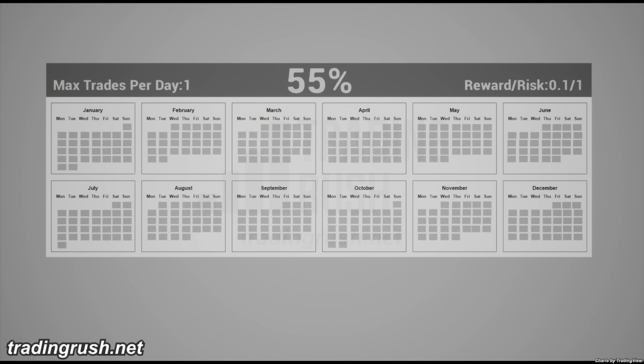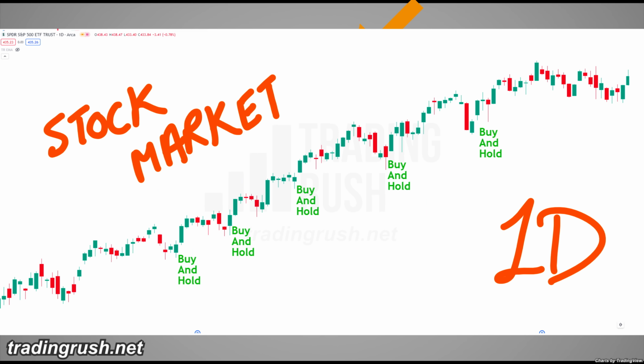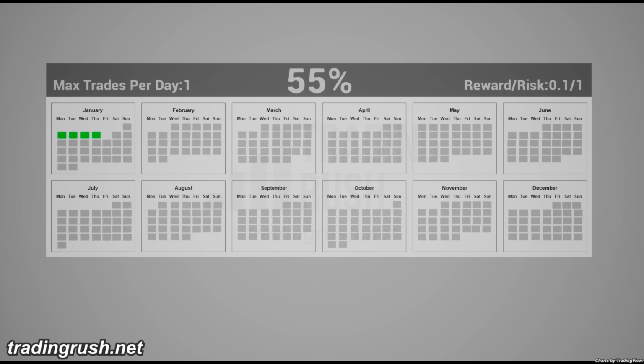So, in the next experiment, I simulated trades where the reward risk ratio was ranging between 0 and 0.1. I set the max trades per day to 1, and the probability of the price going in the entry direction to 55%. This is like trading near support resistance or only taking long trades on higher time frames in the stock market. And it actually worked.